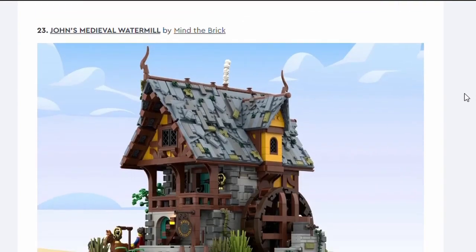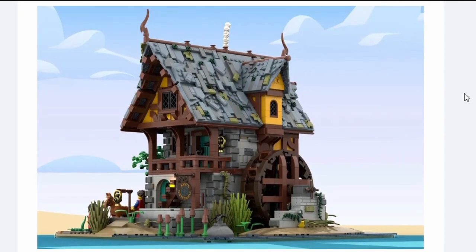Next we have John's Medieval Watermill. So obviously fits with the medieval blacksmith shop, which I'm saying a lot in this video.